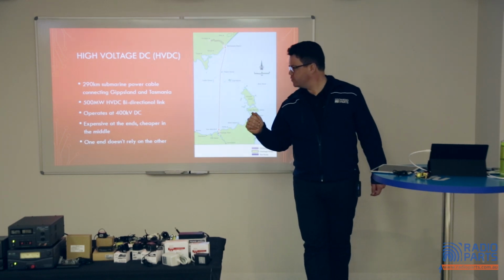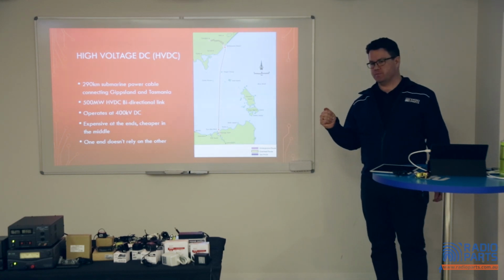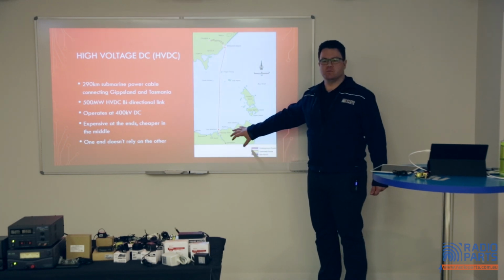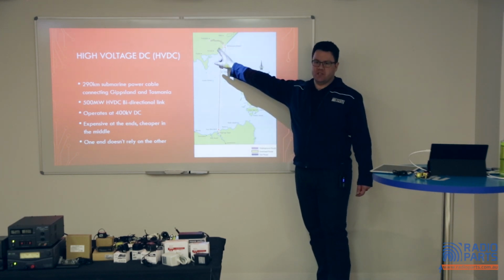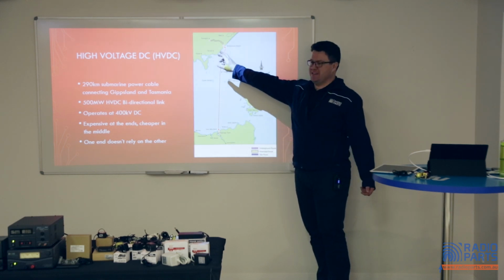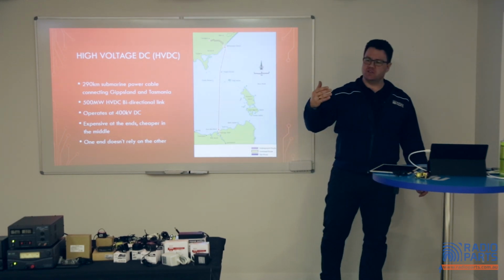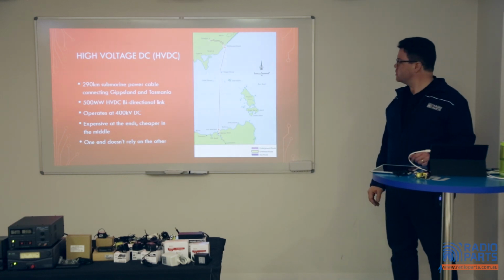It's a 500 megawatt power link, and it's bi-directional. So the point of that is Tassie's got a huge amount of renewable energy, and they're very good at doing it. Hydro in particular is fantastic. If we need power in mainland Australia, we take it away from Tassie, and if they need power from the coal-fired power stations, they can pull power down towards them. It's a really good way of coping with load conditions.